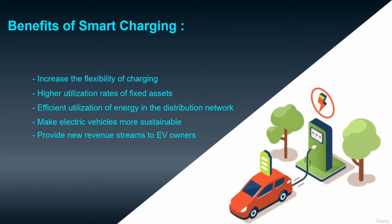For example, smart charging can increase the flexibility of charging by controlling the charging power, charging time duration, and charging power flow direction. With the high charging flexibility, the utilization rates of fixed assets like transformers and power lines can be higher, which also helps to reduce the cost of EV charging.